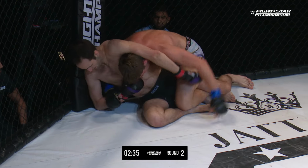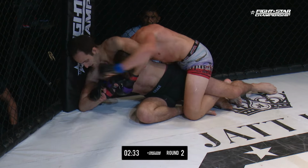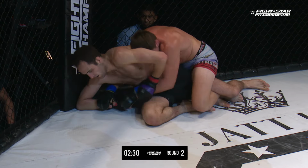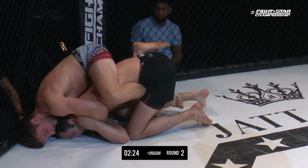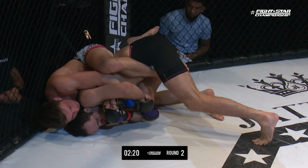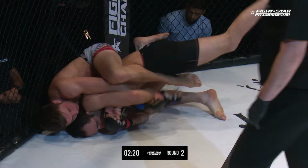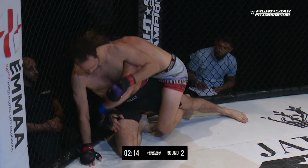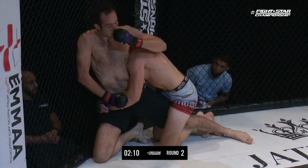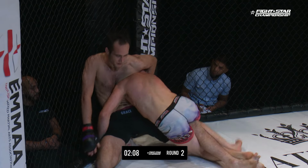Conor's fighting to try to get his body in between Grace's to take his back. Jonas, sorry, Nick, he's going to think about shaking him off the back here, isn't he? Yeah, because he is super high, and he's reaching down trying to grab that foot. Conor then reevaluates where he's at. This gives Grace the opportunity to get his back to the cage and start to look to post, stand back up.